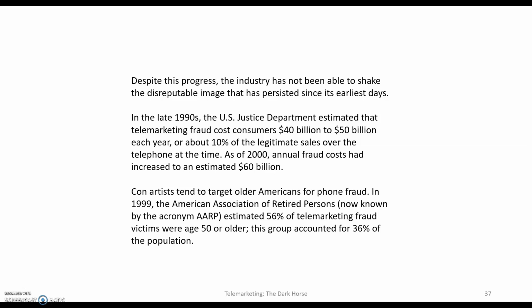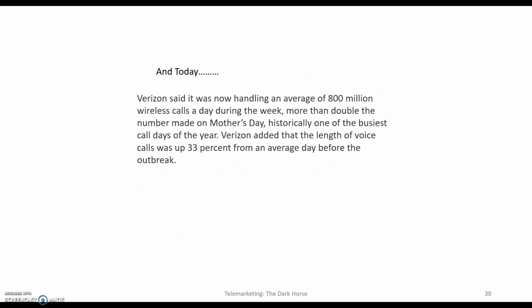In fact, I'm going to show you a cover of AARP magazine, which I just got, listing all the kinds of fraud that are still being perpetrated on people via telemarketing. So this is actually really new data. 800 million, this is going on now with the virus and the problem we're having. 800 million wireless calls a day during the week from Verizon. During the week, more than double the number made on Mother's Day, which is the busiest day of the year. The length of the calls is up 33% from before the outbreak.